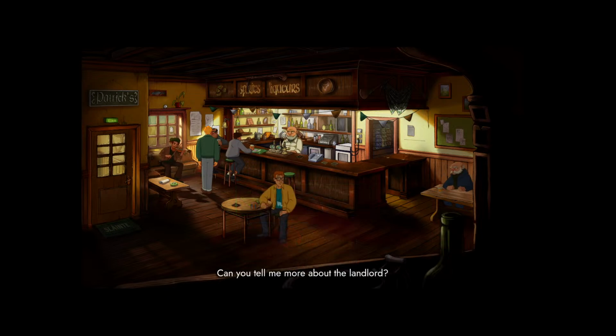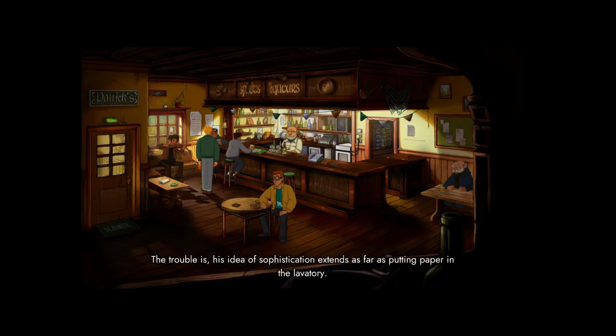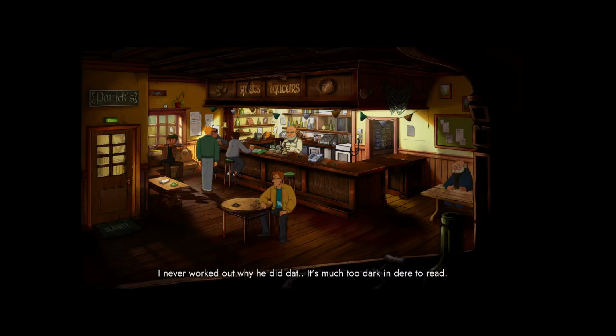Can you tell me more about the landlord? Mick Cleary? He's what you call a would-be sophisticate. The trouble is, his idea of sophistication extends as far as putting paper in the lavatory. I never worked out why he did that. It's much too dark in there to read. That's true. Have you ever run your hand over the back of the door? The graffiti is written in Braille.